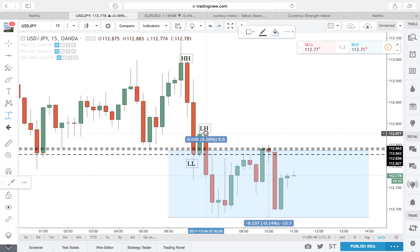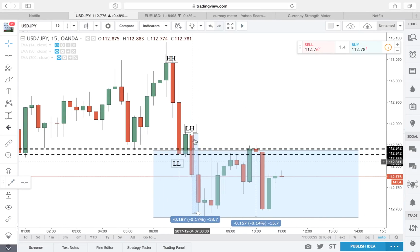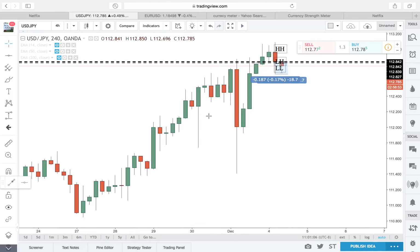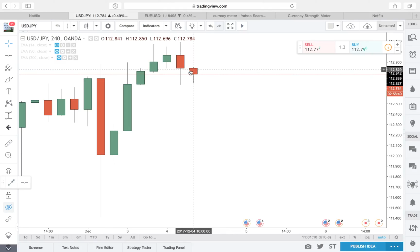And as you can see, even from that time down, I mean, that's huge. 20 pips. That's a massive amount of pips. I didn't trade UJ just until the new 4-hour open. That's when I traded in. I got in right at 10.